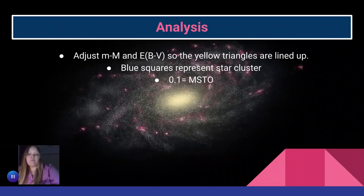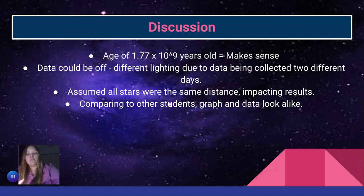So as I said earlier, we had to adjust our M minus M so that the yellow triangles are lined up, and our 0.1 is our MSTO, right around where the sequence started to turn off. So our age of 1.77 times 10 to the 9th years old makes sense.